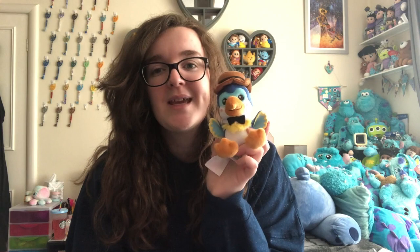Again, I got a spare one of these and I sent it to Andy at Park Pioneer because he absolutely loves the Tiki Room as well. And then the final one is the one that had variants. I had to buy this one, so I just picked the red one.